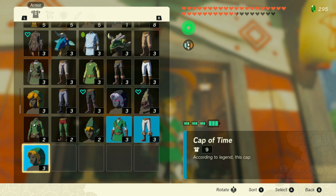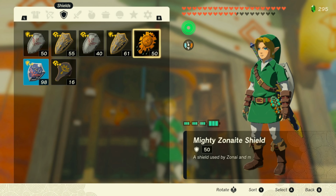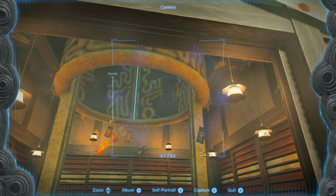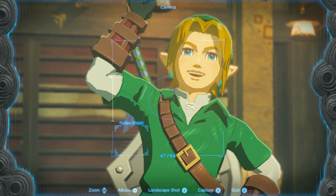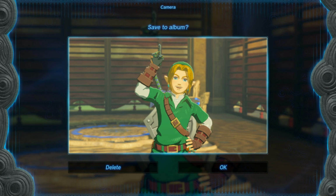I'm going to go ahead here actually and remove this. And equip with the Master Sword. Awesome. So let's go ahead here and go to Camera. Self-Portrait. Let's zoom in on our boy Link here. and capture.